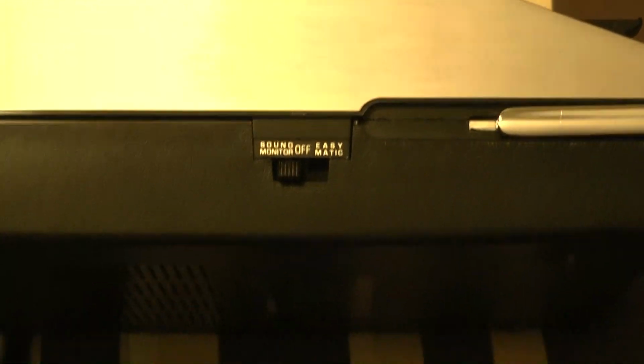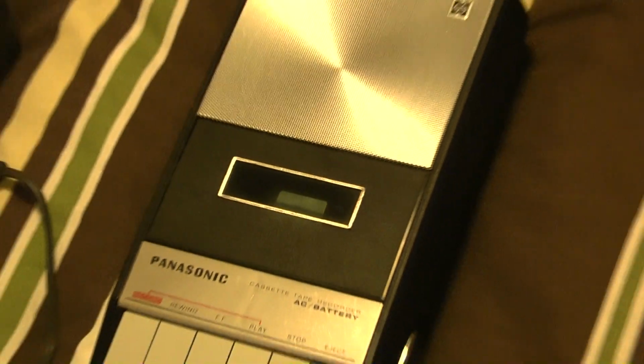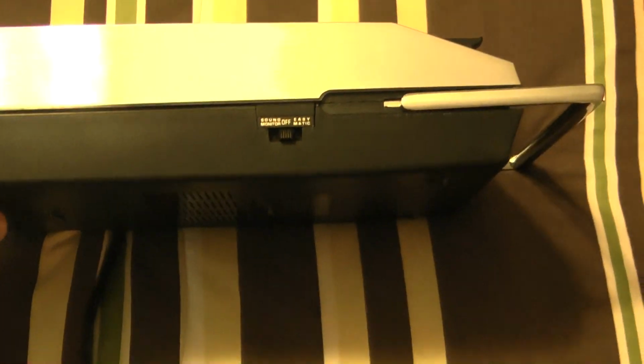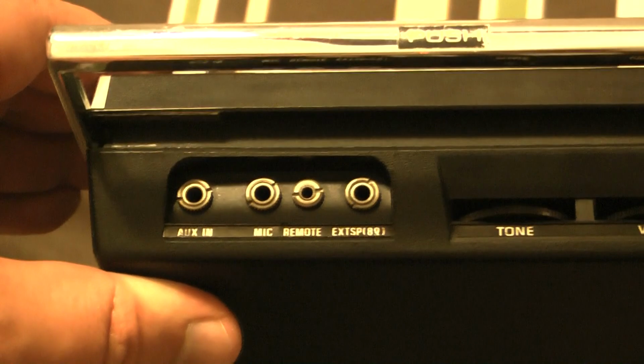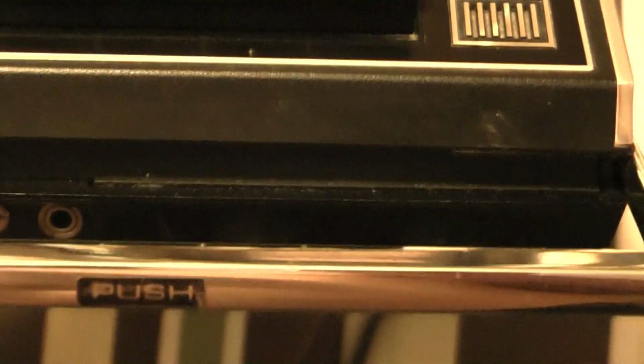Side here you have sound monitor, off and easy-matic. Sound monitor is just what the earphone monitor function does on this, except it'll do it through the speaker. Off is manual level control, and Easymatic is automatic level control. And on the front, aux in, microphone, remote, external speaker, 8 ohms. And this has the same exact knobs for the numbers, and it's tone and volume control on this unit.